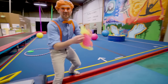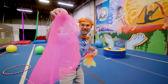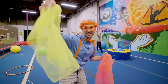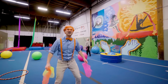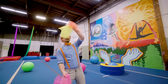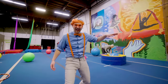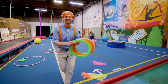Okay, let's see what else we have over here. Remember the scarves? What color are these scarves? This one is the color pink. This one is the color orange. And this one is the color yellow. And you know what I like to do when I have three items. Yeah, juggle. Whee! This is so cool! Yeah! I love juggling.